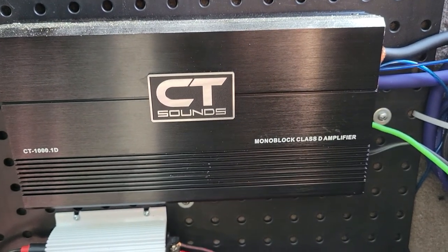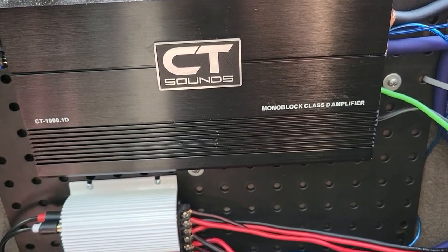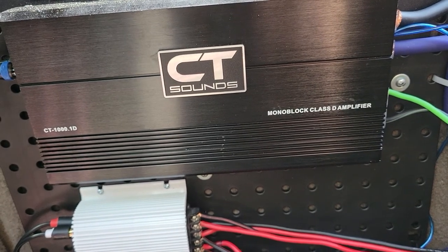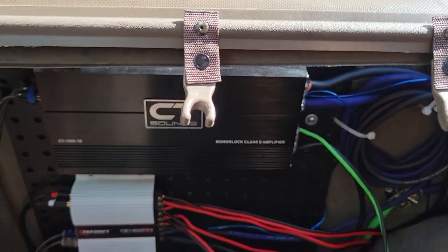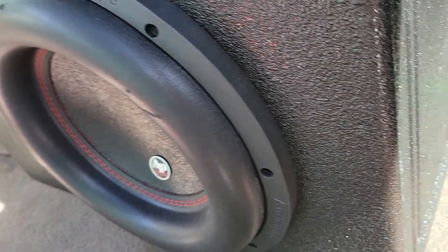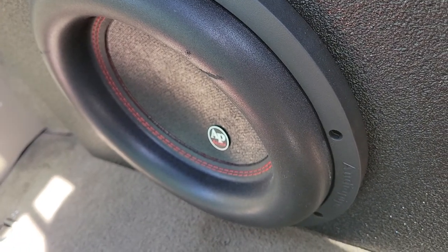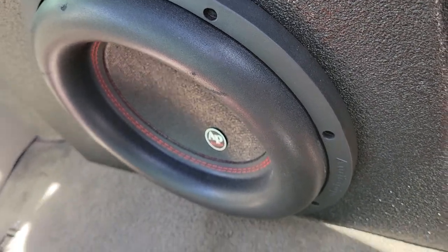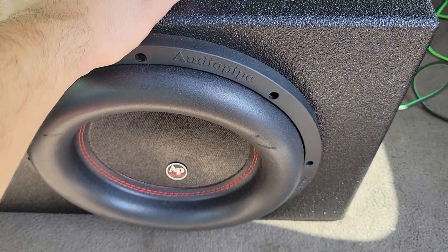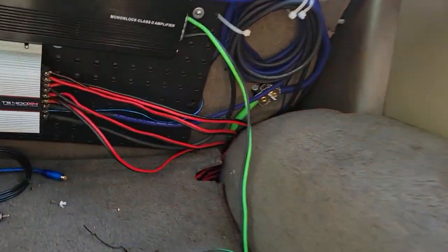It is currently running at 2 ohms, because in order to run 1 ohm on this amp I would need 2 subwoofers, and the total output would be 1000 watts RMS. But each of these is supposed to do 1000 watts. So in theory, I should just get another amp if I want the full 1000 watts. Because I think this is a dual 4-ohm subwoofer, which if it's a single, you can only wire it up to 2 ohms.